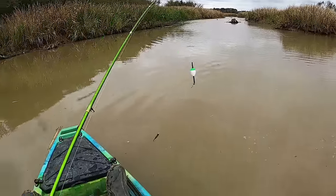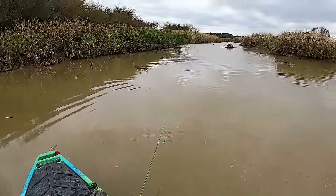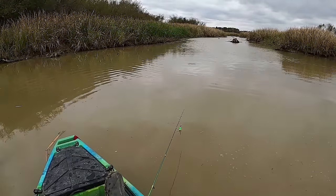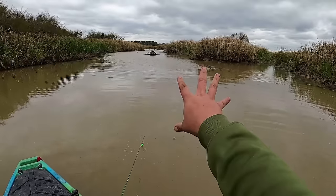Nice, guys. Okay, so guess what, guys? At the beginning of this video, I was catching fish over here on the left side. Now I've started to catch fish over here to the right.